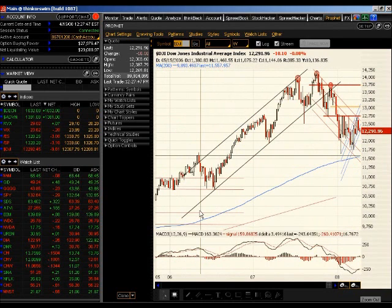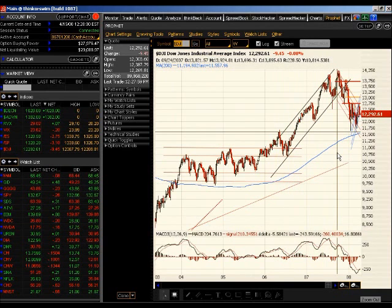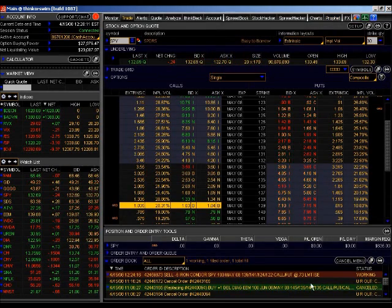But you can see that we've been in a pretty good steady uptrending market since 2005, and right around here, the middle of 2006, was a great buying opportunity all the way through the end of 2007. Where we'll go from here is anybody's guess. All we can do is the best we can.